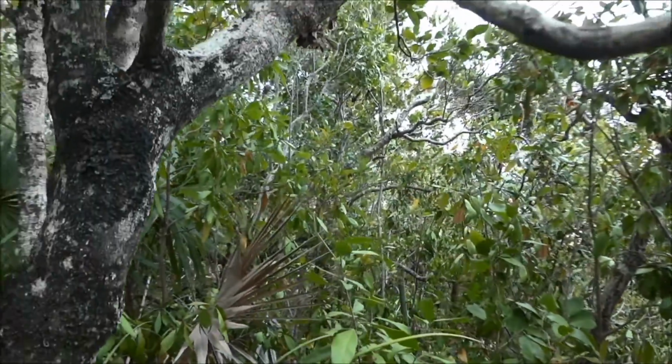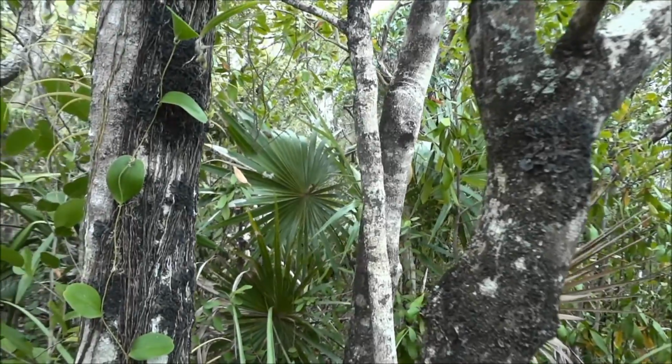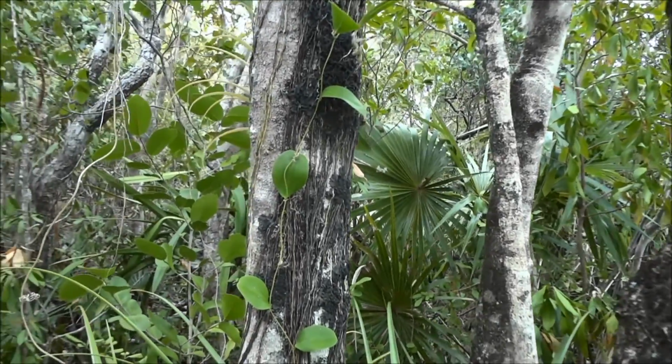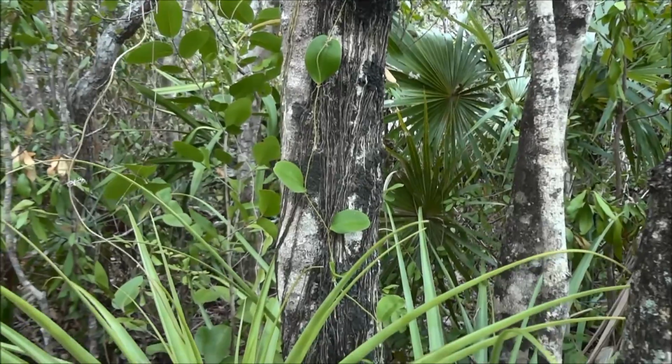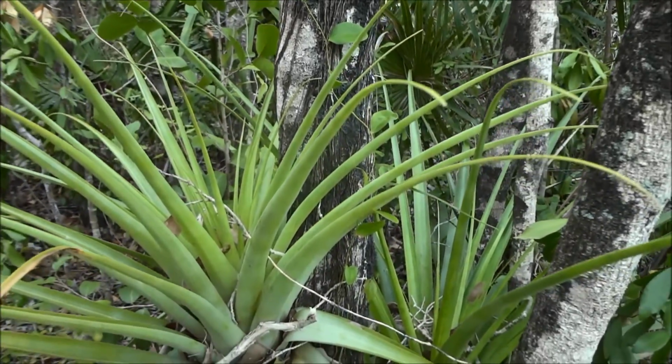The Bahamian Coppice forest is one of the most diverse terrestrial habitats and is the most widely distributed forest in the Bahamas. It consists of numerous species of both plants and animals, as well as many other types of organisms.